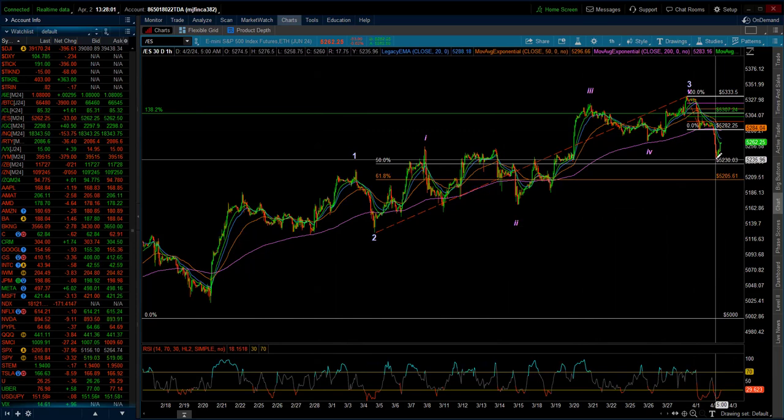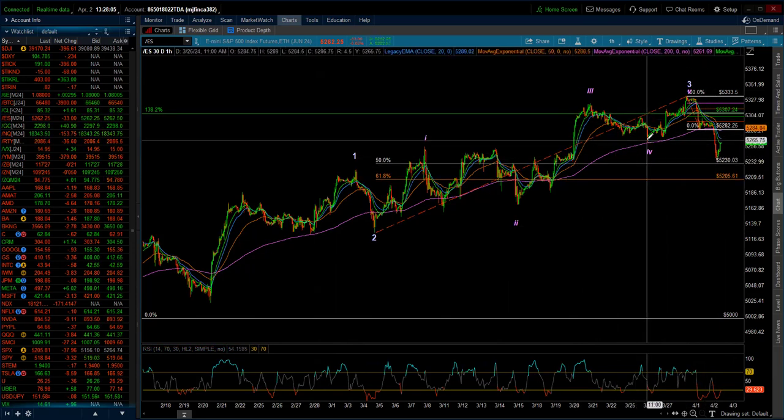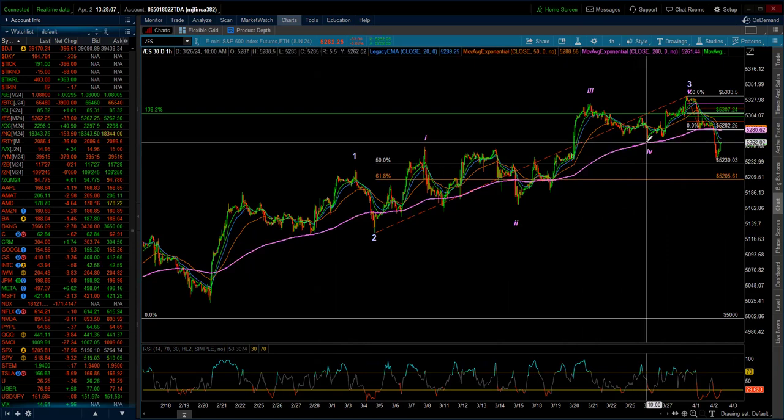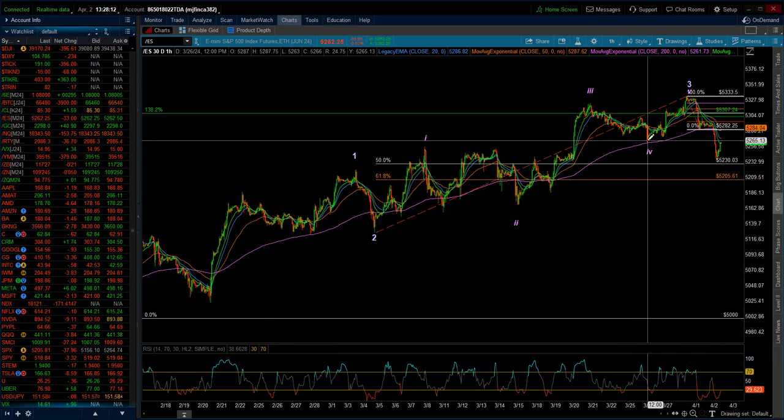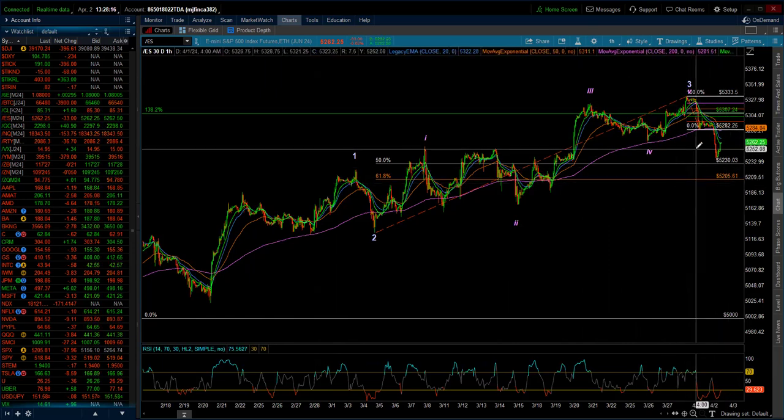So it all fits. We went into the price territory of the fourth wave of one lesser degree. We exceeded it, but now we've come back to close at that low. So it appears that there's a possibility that it did. So I'm leaving it all here.